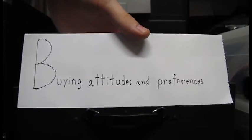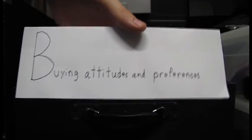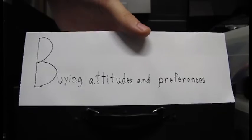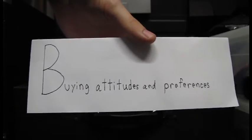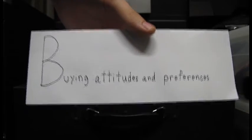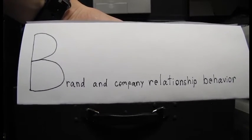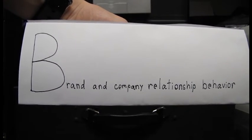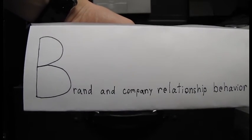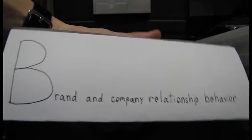Our buying attitude and preferences is made up of how we feel about buying something when we first look at it. Is it a buy at first sight? Do we need it? Do we personally want it? Brand, company, relationship, behavior. Have we interacted with the company that is working with the product before? That iPhone I threw in there, are we working with it? Are we fine with it? Are we going to buy it again?